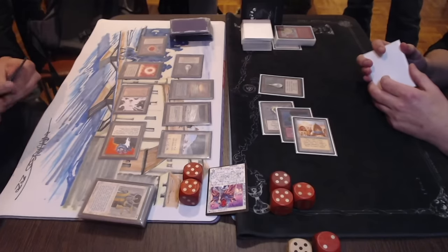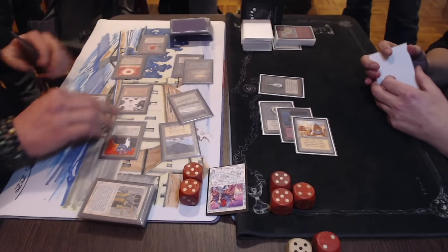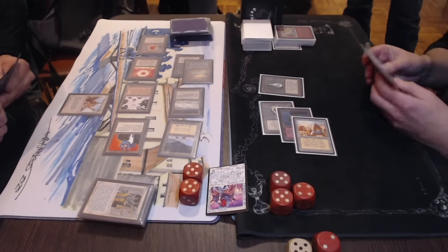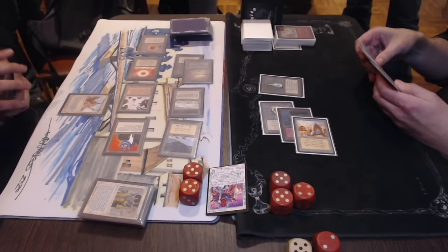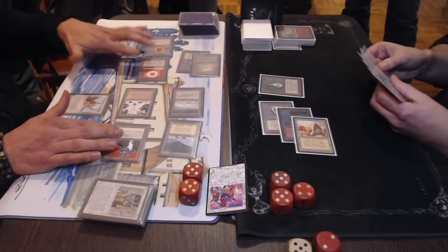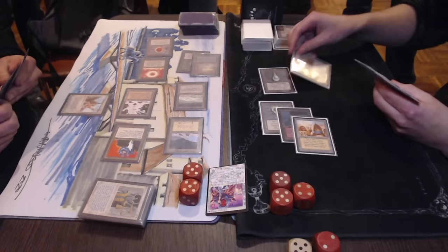I can also imagine that maybe you want to keep two blue open. Are we going to see a Serra Angel here? There's a Serra Angel, 4/4 flyer, hitting the board. And now, of course, Evert is in serious trouble. Remember, his Balance already got countered.